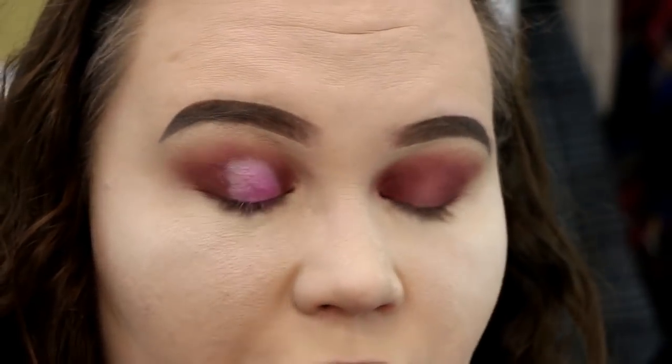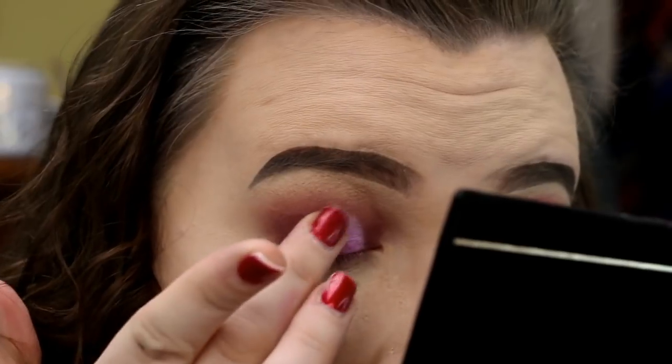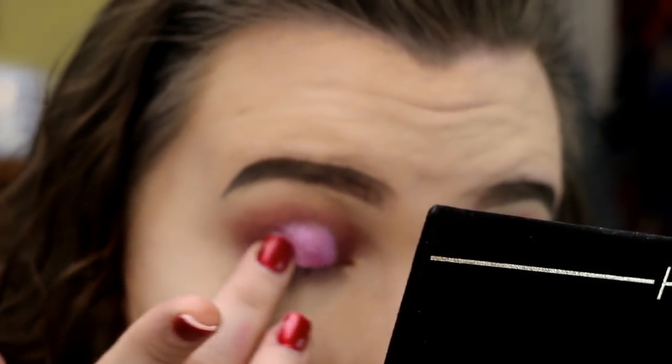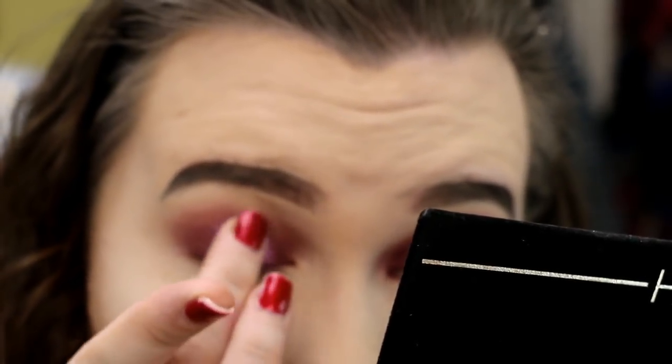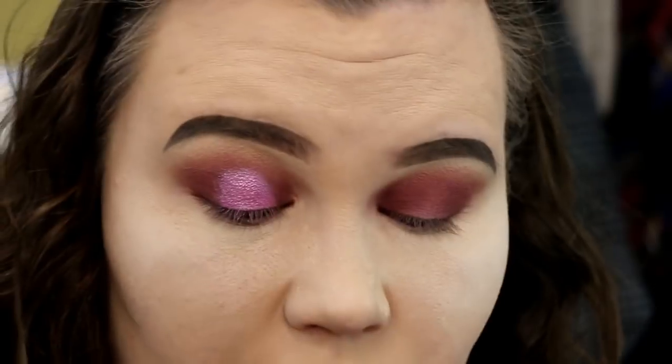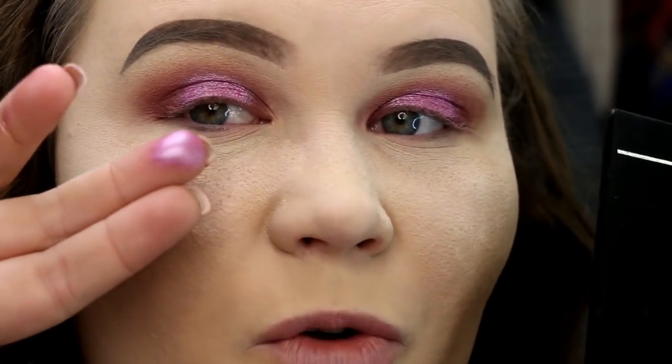But I just like to see how well they perform on their own. That is so gorgeous. Oh my goodness. Like, is that not beautiful? I think that is so gorgeous. I love the look of my finger after I've done all the padding. It's so gorgeous and shiny. Oh, I love it.